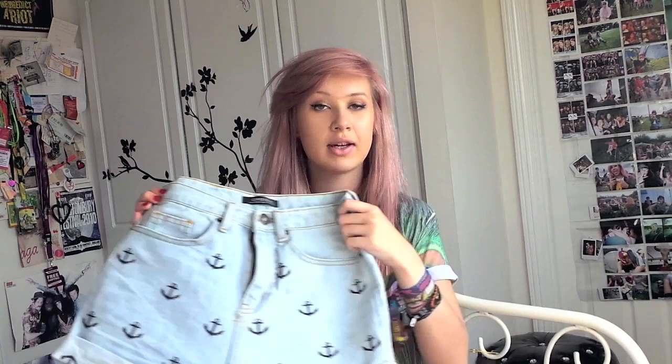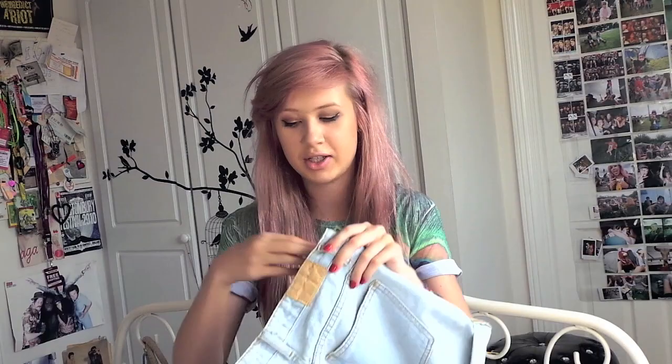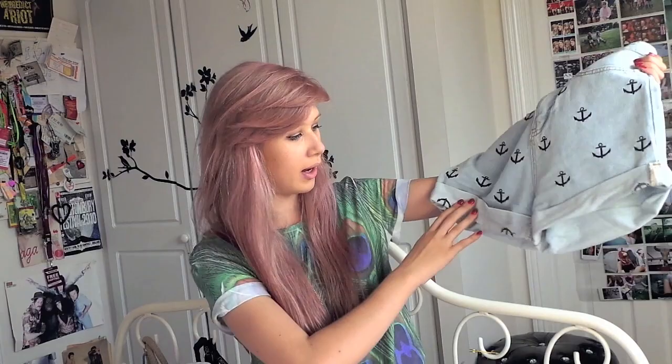I especially love the kind of distressed detailing on the waistband, which makes them look like old vintagey Levi's because they're kind of that shape. When I opened the package, I thought they'd be quite long, but they're a really nice length. And I just really like the turn up. I think it's a really nice pair of shorts.